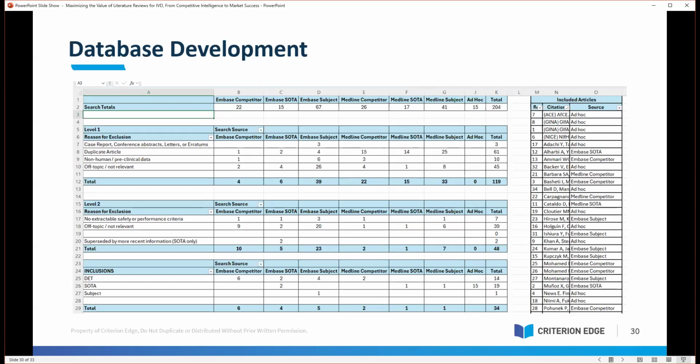We want to really clearly document how many articles we pulled in that speak to the background section. In many cases, these ad hoc articles wind up being some of the guidelines that may be mentioned in the articles derived from your state-of-the-art search, but for the guidance itself, you would have to go to an outside reference. They're not actually published in Embase or PubMed.